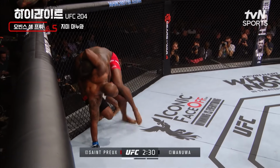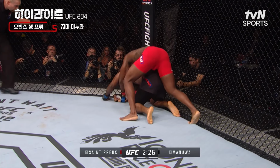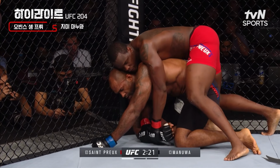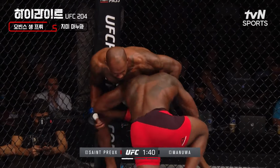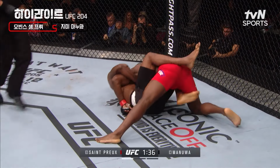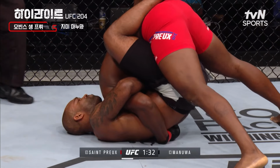Persistent. Just past the midway point of round number one. And again, it was Manoa who initiated the wrestling here. Now ends up on all fours. One hook in for OSP, doing a nice job here, putting pressure on the head of Manoa. Loses top position, but Manoa used a lot of energy, and now he's back down, looking for a guillotine. Looking for it. Can he lock it in?